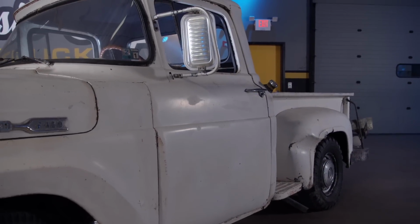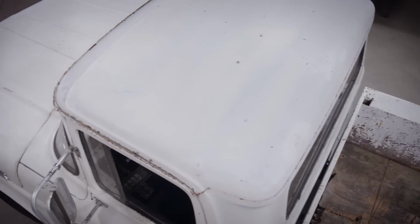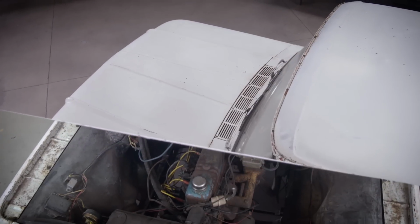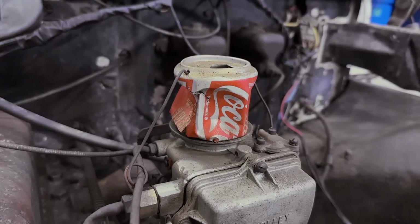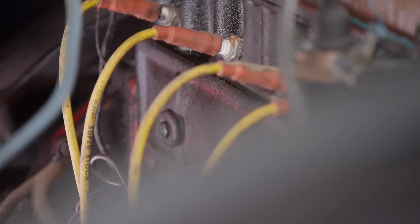So Clint had us haul his beloved 1960 pickup into the shop to see what we could do to get it up and running for his tour. It has an original inline 6 that doesn't look too shabby, but someone has definitely made some questionable engineering choices that we'll have to address. And according to Clint, this truck has had its own history of hangups.